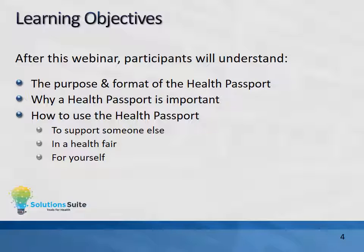There are several learning objectives for this webinar. You'll learn about the purpose and format of the Health Passport and why we think it is an important tool. You'll also learn about how you can use the passport to help the people you work with, either individually or as part of a health and wellness fair. You also can use the passport for yourself to track your health status and progress.